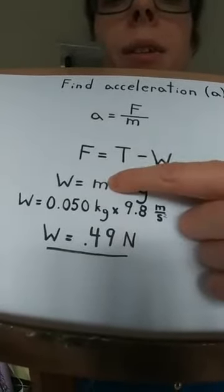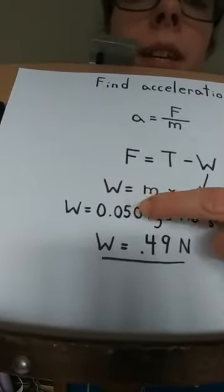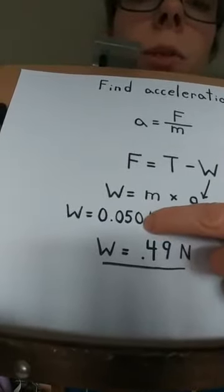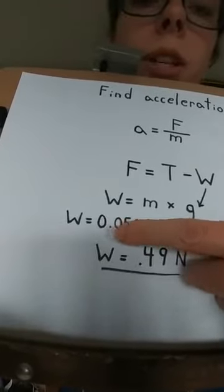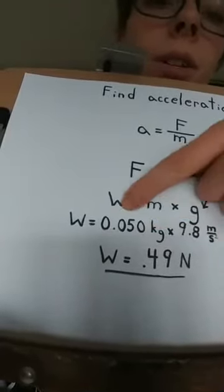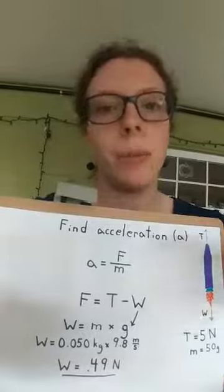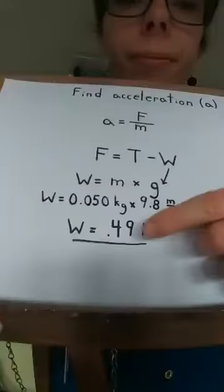The mass, we know it's 50 grams, so we have to convert to kilograms. And you just kind of move the decimal point. So 1, 2, 3. The decimal's here now. We have 0.050 kilograms. And you can do this in your head, or you can use Google, whatever. But a kilogram is 1,000 grams, so you move it 3 decimal points. Multiply together, and you get your weight.